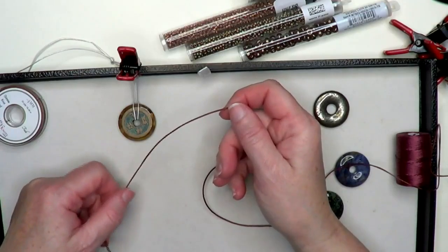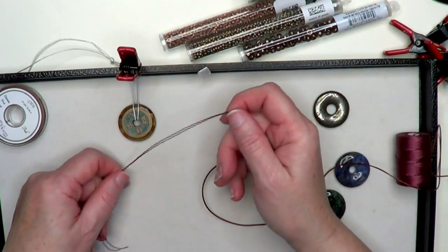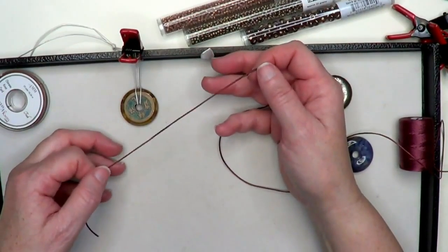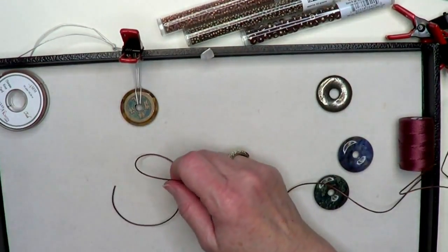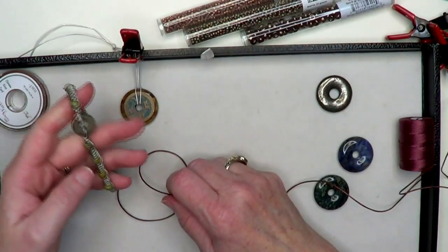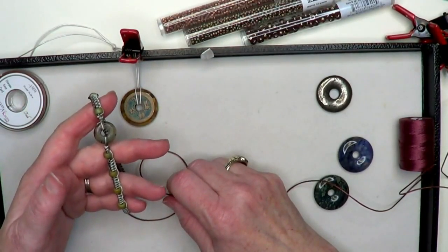So maybe this is a bracelet, maybe this is a wrap, who knows? I don't want this to be super long, to deal with a lot of thread. And if I'm replicating what Janice did here in the new Bollywood, you can see she actually did it as a bracelet.